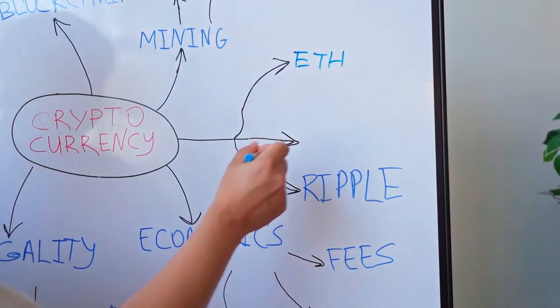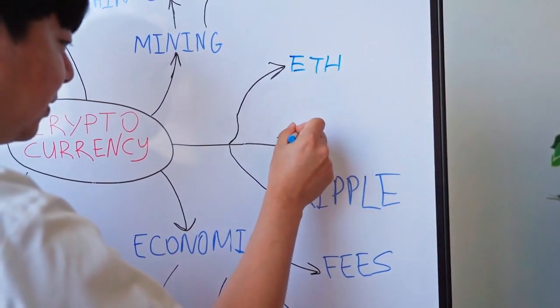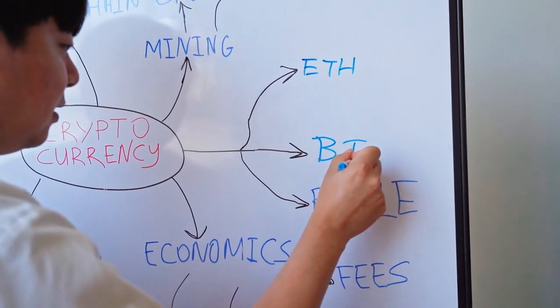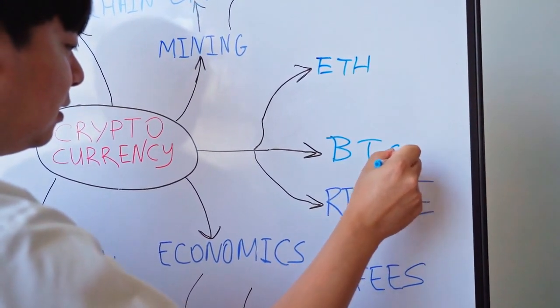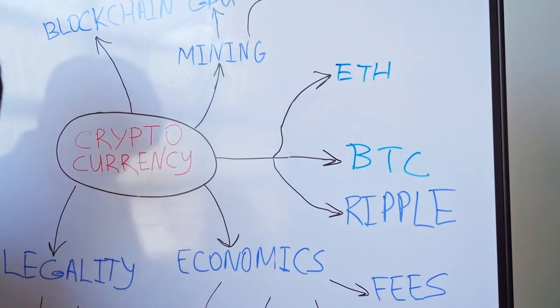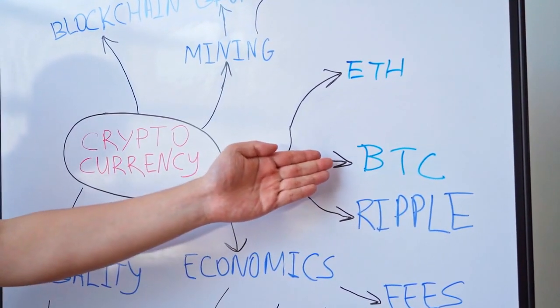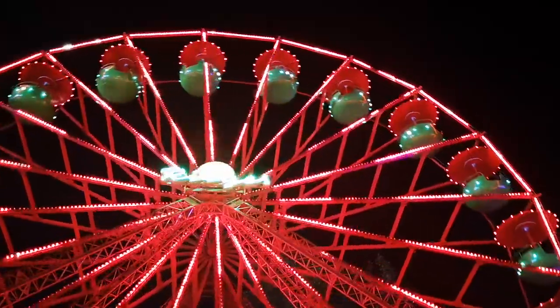A Doji candlestick shows indecisiveness in the market, wherein buying and selling behavior offset each other in a particular time frame. The Doji candlestick, also called a Doji star, shows indecision between buyers and sellers in the crypto market. This type of candlestick is confirmed on a technical analysis chart when the opening and closing prices are almost identical.